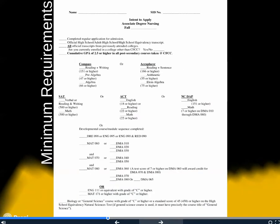Here we see an intent to apply. This intent is specific to the Associate's Degree Nursing or ADN program. This document is completed by the counselor and is used to confirm that you have met the minimum requirements for your program. On the front, we see those minimums for the ADN program.